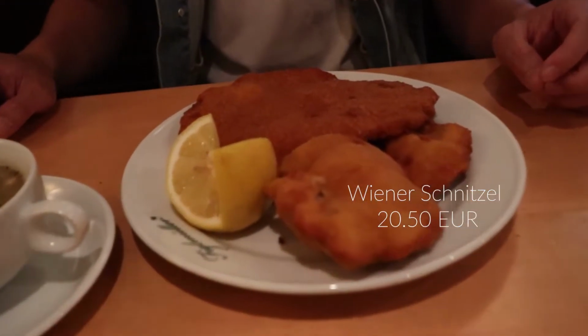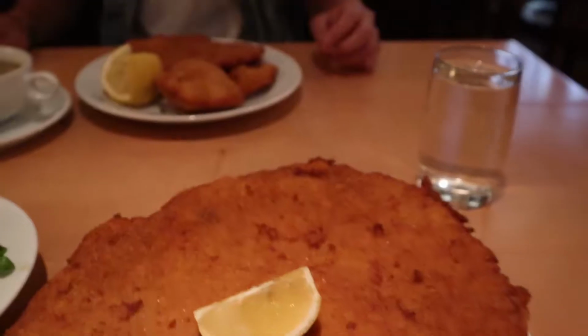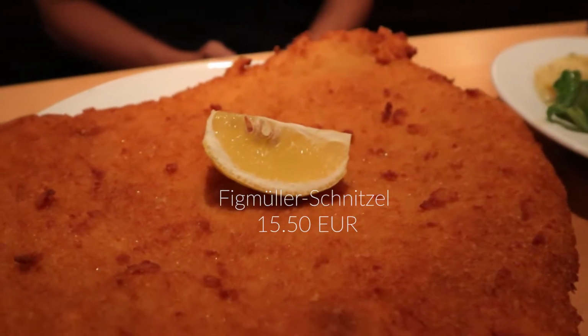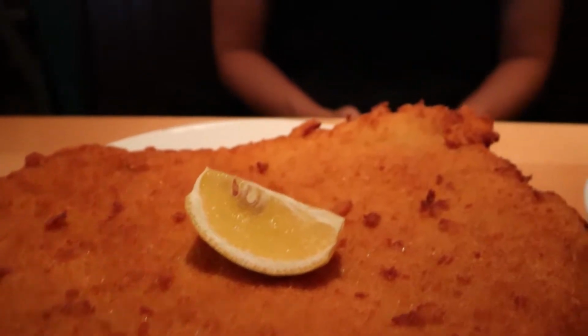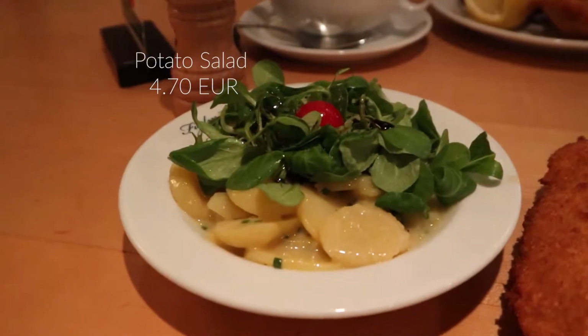So I have the Wiener Schnitzel, which is made with the veal, and Bernard ordered the regular schnitzel. That's what they're known for. That's made with pork. They've been famous for it since 1905. And we also got a side soup and a side salad. So let's eat. It looks so good.